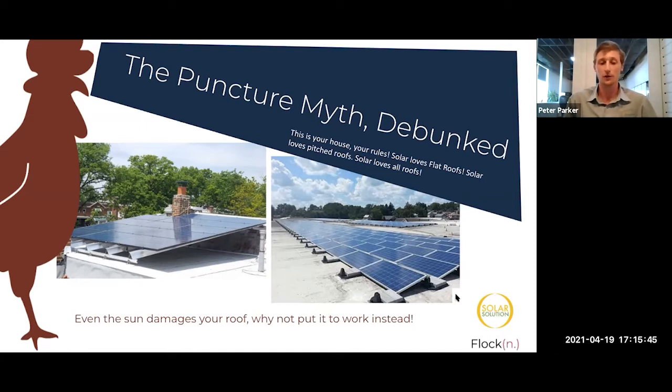Additionally, again, your house, your rules. There's many different ways to install. The second most common method would be on the right, where it's just ballast blocks. And it sounds simple, but solar is truly the simplest form of energy. There's no moving parts. It's place the panels down and plug them in. However, making that as safe as possible for your roof is our goal too.